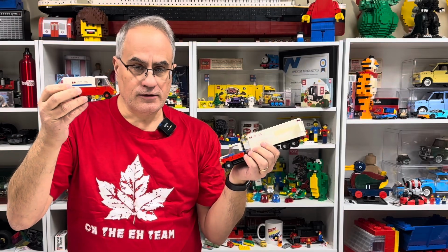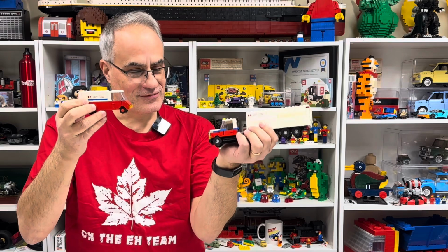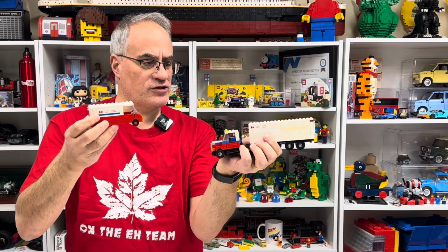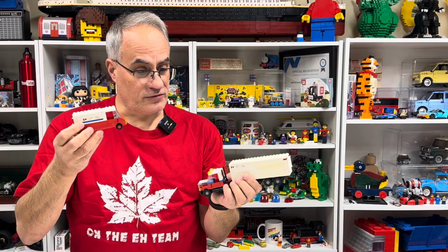We're going to be looking at two sets: one I pieced together and one I bought from BrickTsar. The Canada Post trucks, which are shockingly Canadian exclusives.